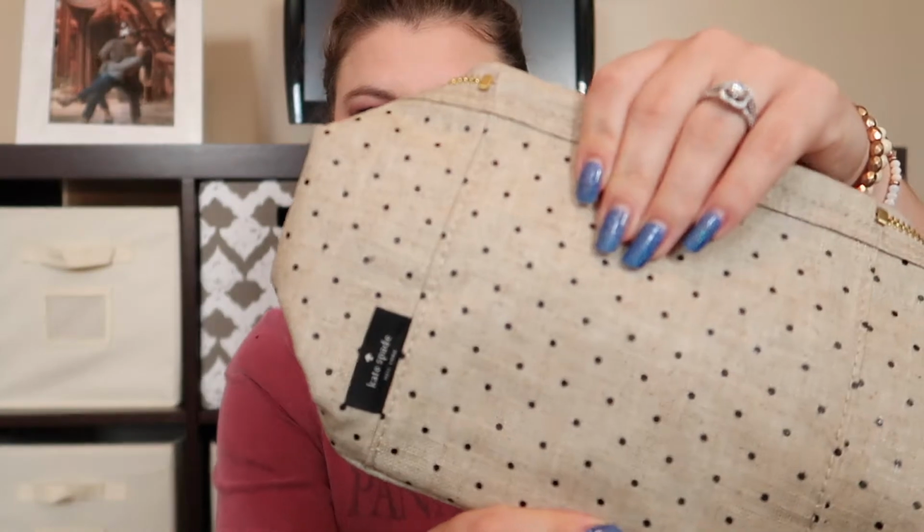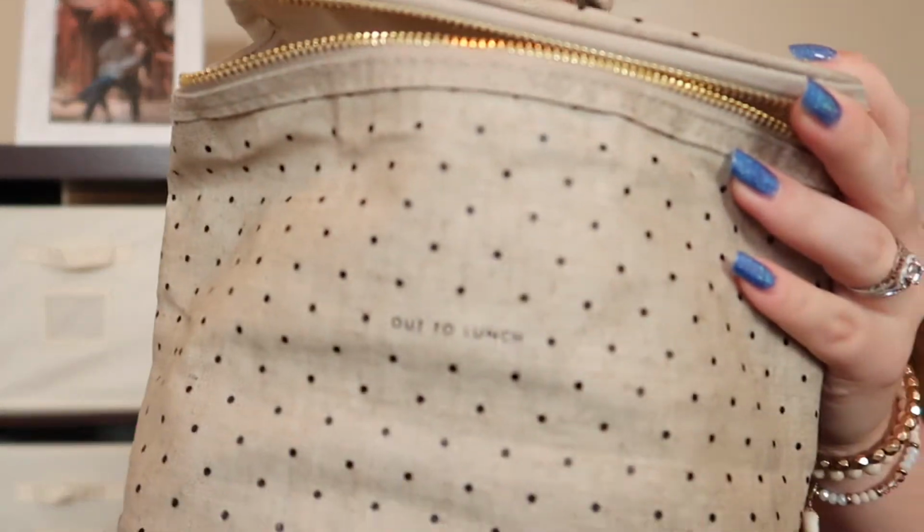But this is really cute, and it is from Kate Spade, and it's like a creamish kind of color, but it's kind of cute. This will actually be really nice. That's hilarious though. What are the odds that I throw away a lunchbox because it's old and then I get one in this box? So that's kind of cute. It's kind of small though. Oh no, it's not. I just can't get over the fact that I literally needed a lunchbox and I get one in this box. I don't know if you're gonna be able to see it, but it says out to lunch on the very front. And yeah, that's really cute. I really like that a lot.